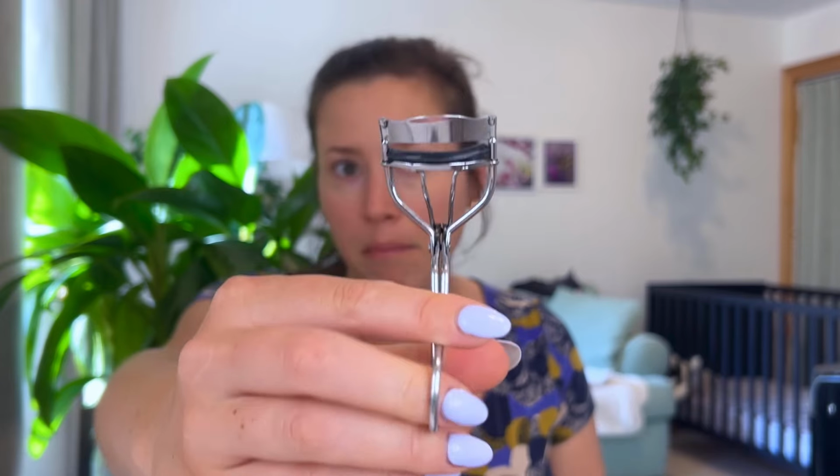Then this is something I do every day. It's not makeup, but it's an eyelash curler. So I curl my eyelashes. If I didn't use this, my eyelashes are stick straight. They don't curl at all, which is fine, but I like them to curl a little bit. So I use this every day.